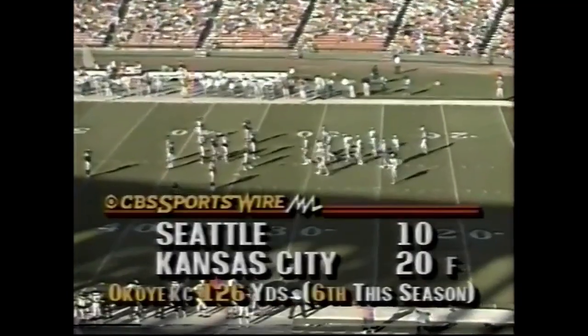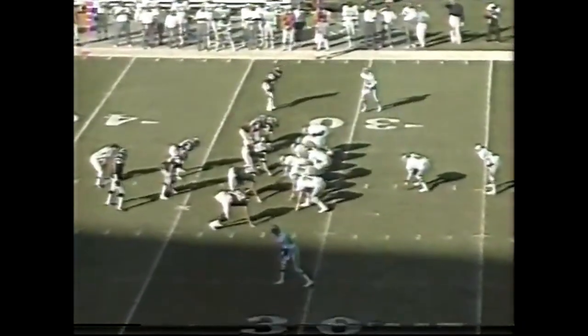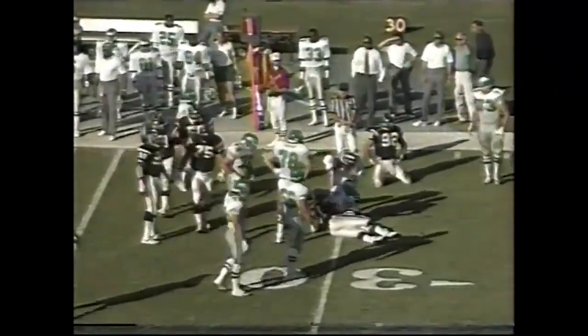It'll be first down, the ball at the 32, after a 12-yard gain. Play action, Cunningham's in trouble. Escapes that, but he won't get back to the line of scrimmage. Leslie O'Neal.